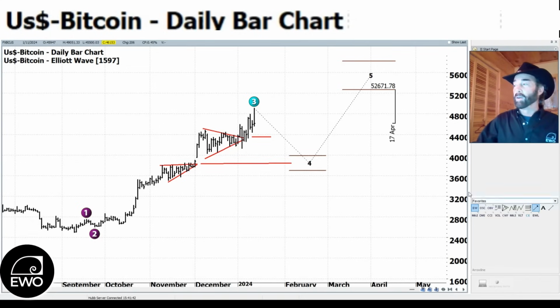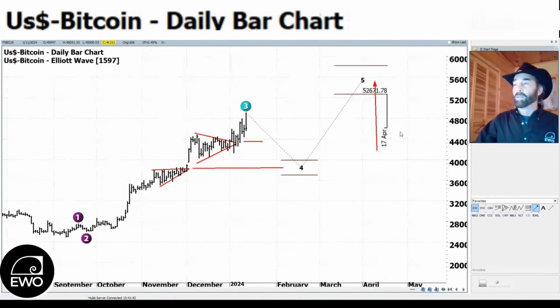And another reminder with this wave 3, the Elliott Wave algorithm likes that price. Sometimes it runs up there in the wave 3. Sometimes it corrects first and then goes to that targeted level. But for whatever reason, the Elliott Wave algorithm likes Bitcoin at 50,000 at some point in time. But notice where this is. The time frame here is right in April, which coincides exactly with the halving.